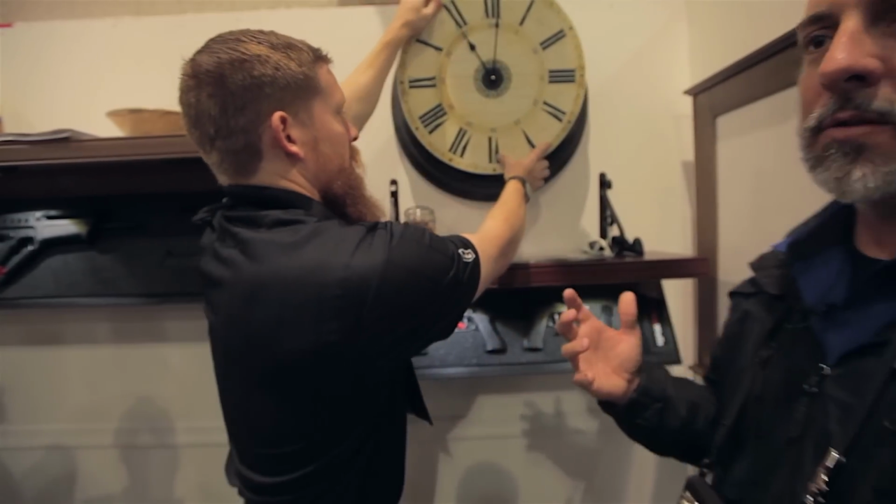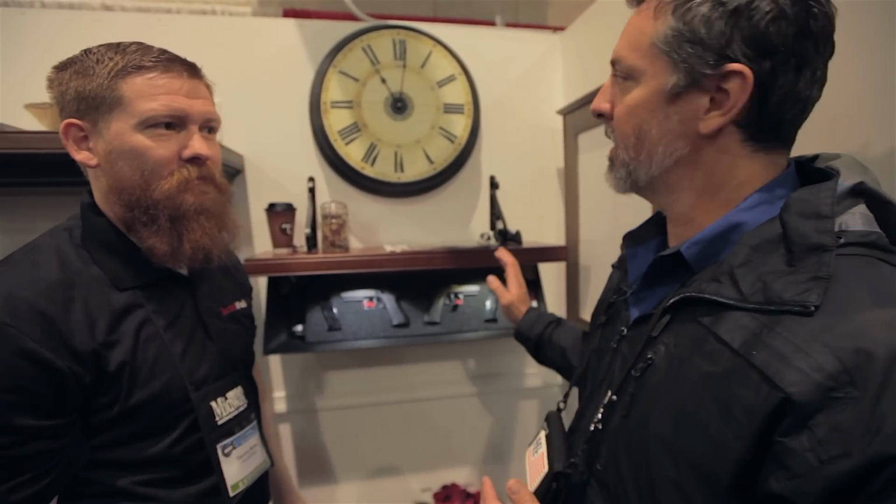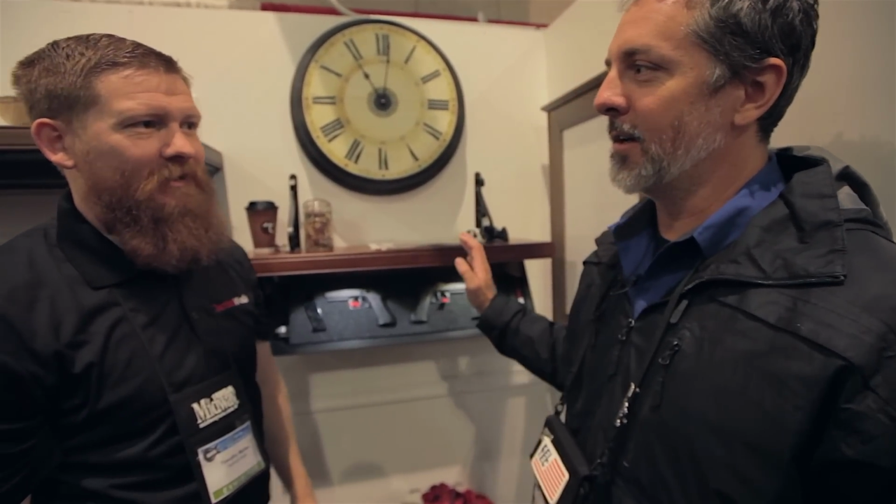So when you pick these up from tacticalwalls.com, don't tell everybody what they are, because that defeats the whole purpose. We do want you to tell people, but we want you to be smart about it. Just tell them to go to the website and they can see for themselves what they have. But don't tell anybody that the clock in your office is actually a gun storage area.